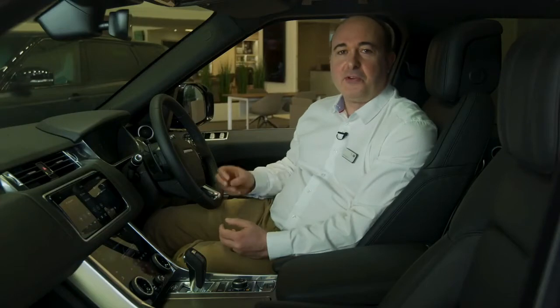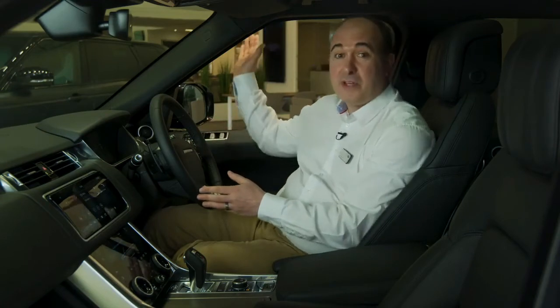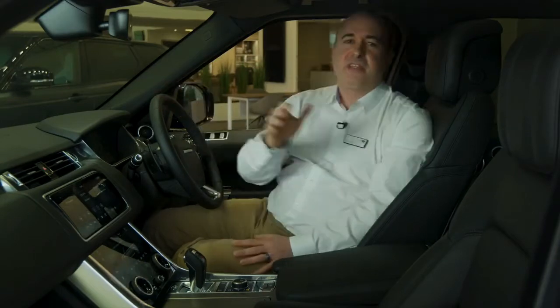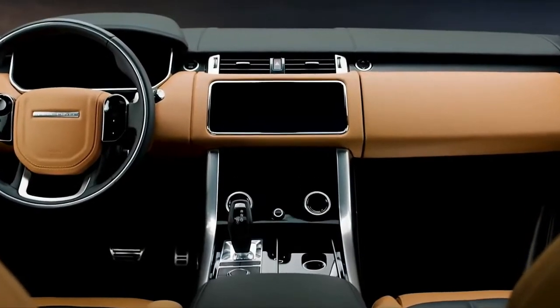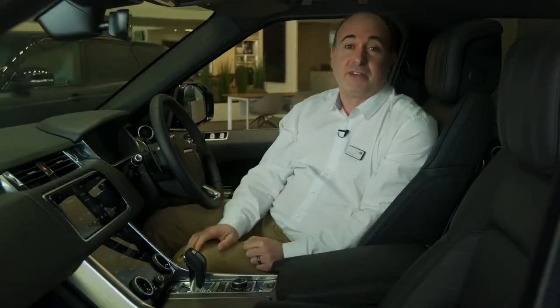Settling into the cabin, you're aware of one of the best driving positions of any car. Visibility is great, helped by the tall windows and relatively slender A-pillars, whilst the height gives a commanding view of the road. The seat is well cushioned with highly adjustable support. Everywhere you look, it earns the Range Rover name with high quality, tactile materials, soft leathers and cool metals. It's a great modern cabin.